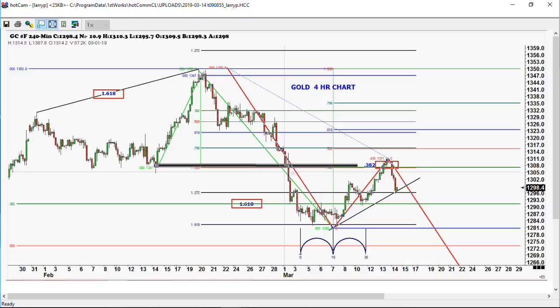So the key here is very simple. Below 1293, folks, this is not going to look very good. So if we break below 1293 in the gold, we would expect it to start to come down.